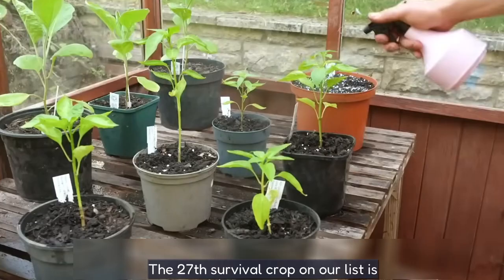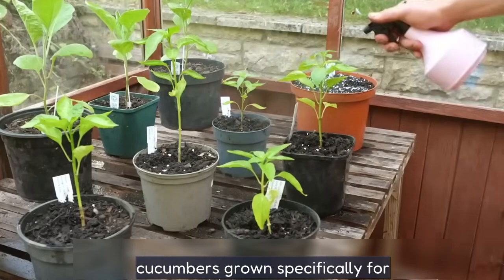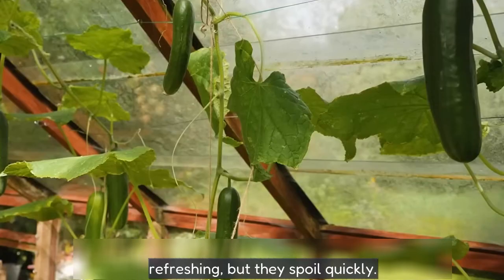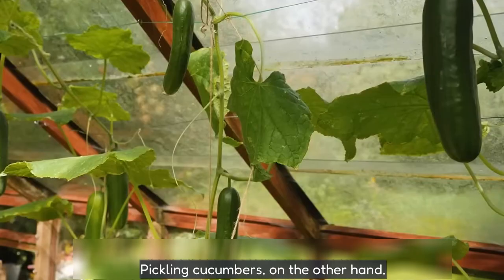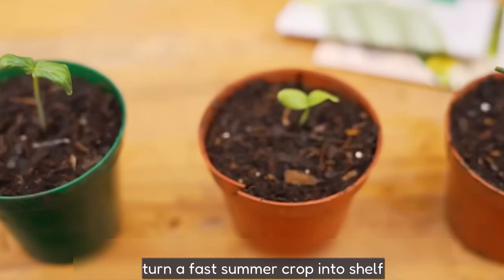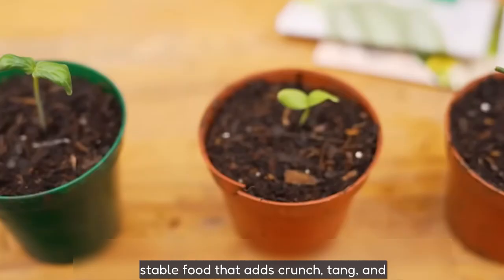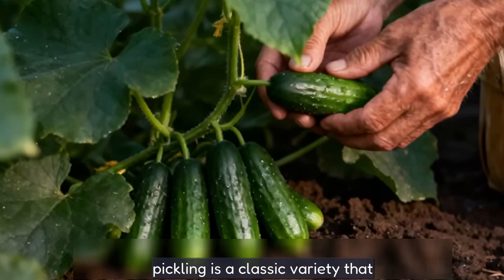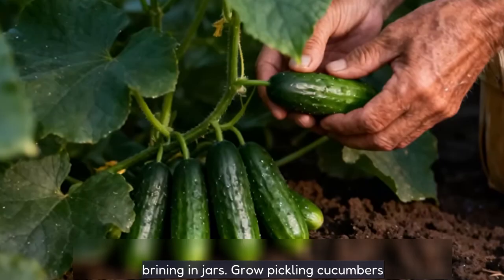The 27th survival crop on our list is cucumbers grown specifically for pickling. Fresh cucumbers are refreshing, but they spoil quickly. Pickling cucumbers, on the other hand, turn a fast summer crop into shelf-stable food that adds crunch, tang, and variety to your winter diet. Boston Pickling is a classic variety that produces small, firm fruits perfect for brining in jars.